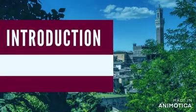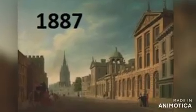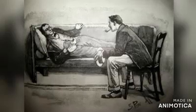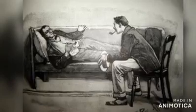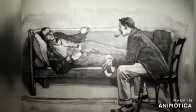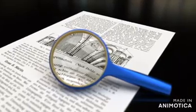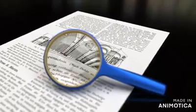Introduction. Written way back in 1887, A Study in Scarlet was the first novel in which Sherlock Holmes appeared. It is one of only 4 novels in which Conan Doyle portrayed the iconic detective, other than the short stories. A Study in Scarlet is the first English language detective fiction to incorporate the magnifying glass as a tool for investigation.